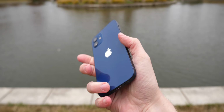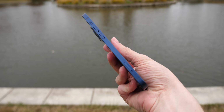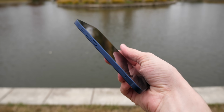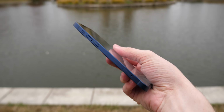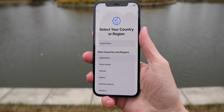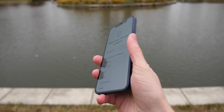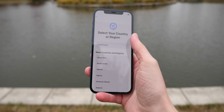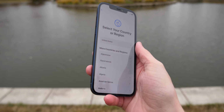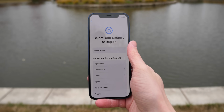I mean, looks wise, I don't know. I feel like I've heard a lot of reviewers say it's pretty good, you know what I'm saying? Like, oh man, the boxy design, 6.1 inch display. It's pretty sweet, man. It's a good phone. It's a good design. All right. You know what? We could set this up, or we could jump into the iPhone 12 Pro and then go back for a second. Let's jump to the iPhone 12 Pro.